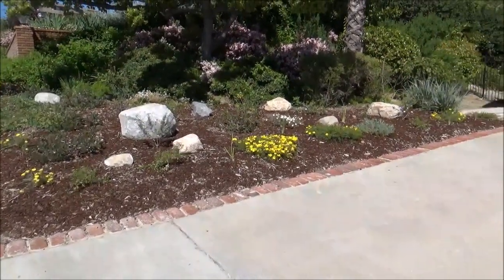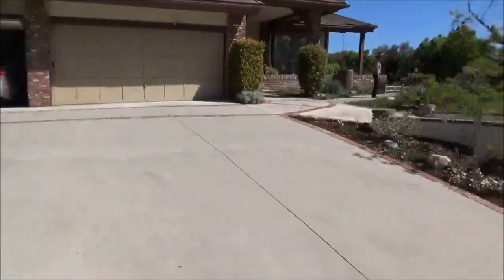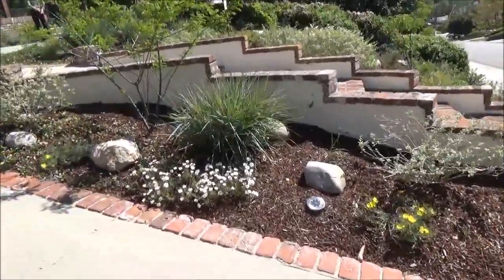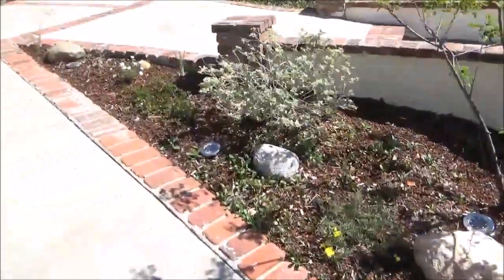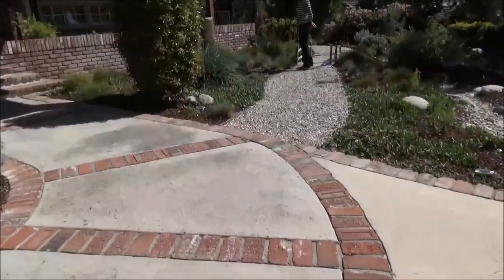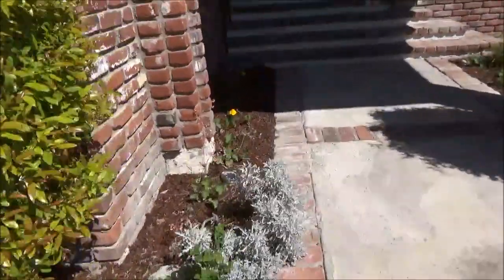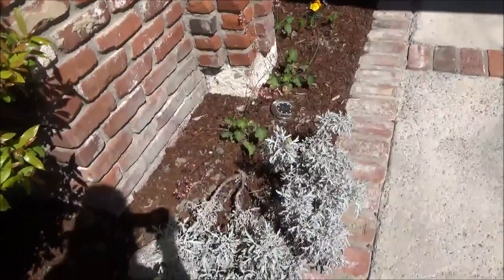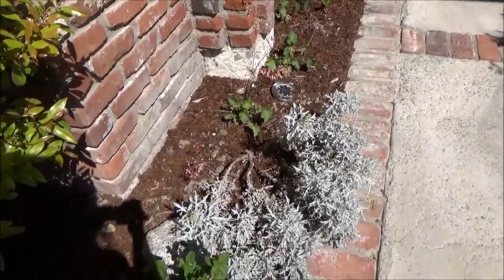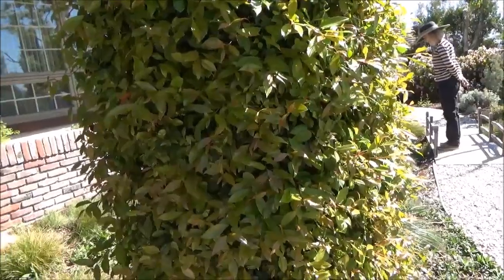So this is the fifth garden that we're at. The Laguna Hills. Jeez. I'm guessing the hardscape was existing. This looks like Encelia farinosa. Oh no, it's Peritoma arborea, I think, right here. This is probably a xylosma.